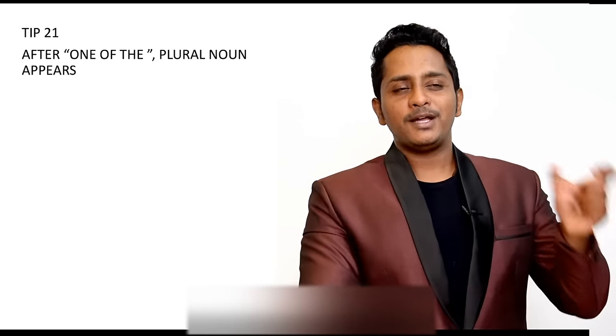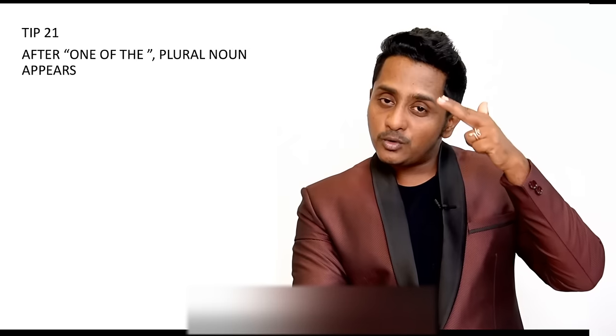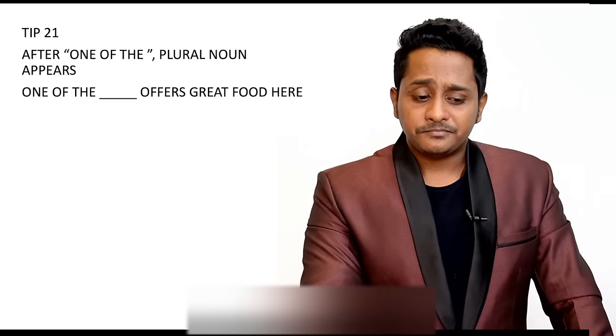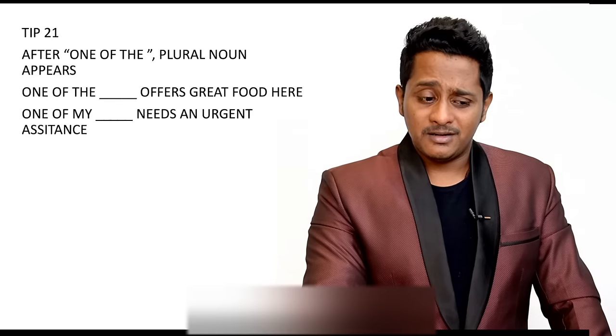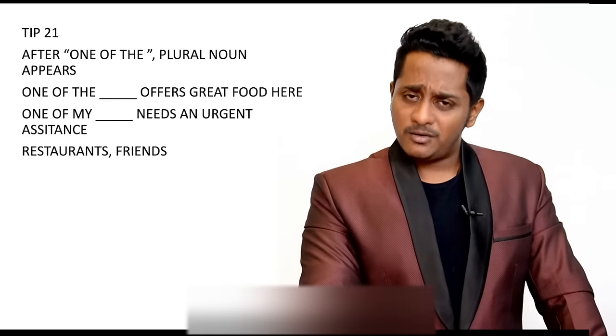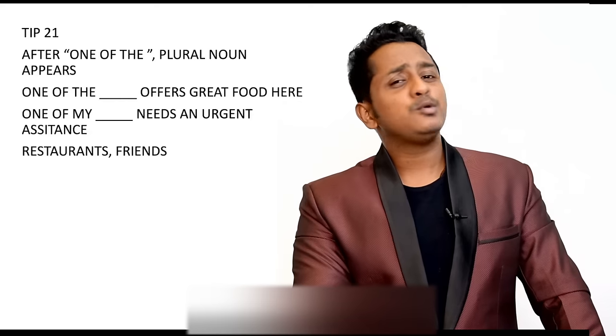In reading, fill in the blanks, one of the dash is there. Your eyes should go to that plural noun option only. One of the dash offers great food here. One of my dash needs an urgent assistance. One of my friends, one of the restaurants. It's always plural, plural, plural, no matter what.